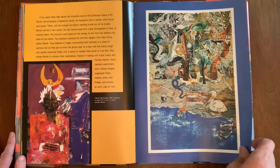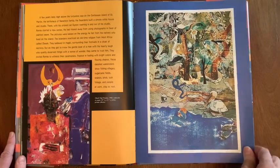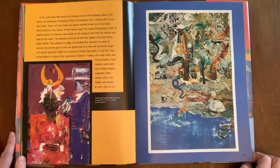A few years later, high above the turquoise sea on the Caribbean island of St. Martin, the birthplace of Nanette, his wife's family, Bearden built a simple white house and studio. There was his striped cat, Jippo, roaming in and out of his studio. Romare started a new series. He'd moved away from using photographs in favor of printed paper. The pictures were based on the energy he felt from the natives who lived on the island.